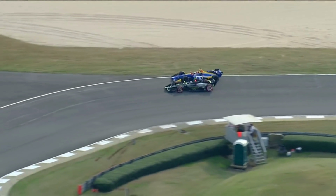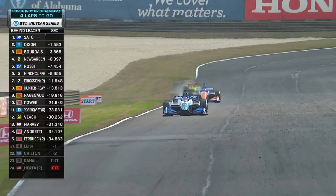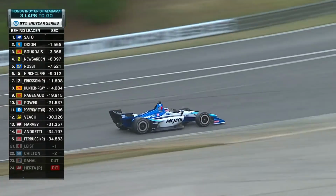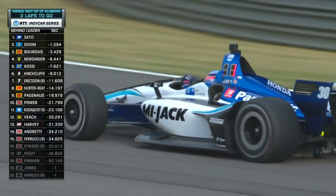Newgarden forcing his way. It's a lot like what Rossi did to Takuma Sato at Elkhart Lake Road America last year. He did that Mid-Ohio outside-inside deal like he does there, that patented move. He's head-faked Rossi, and then Rossi turned in on him, and they made contact wheel-to-wheel.